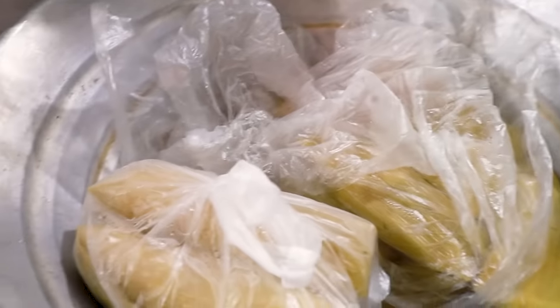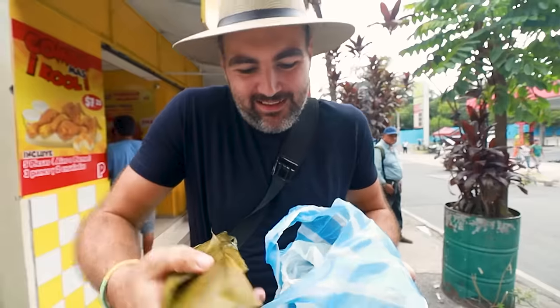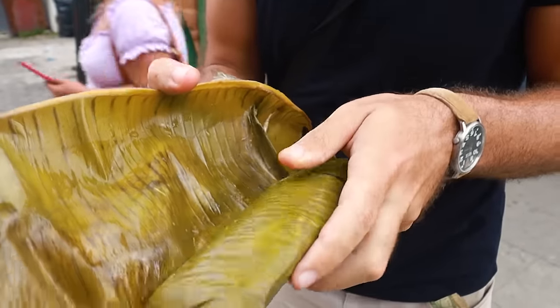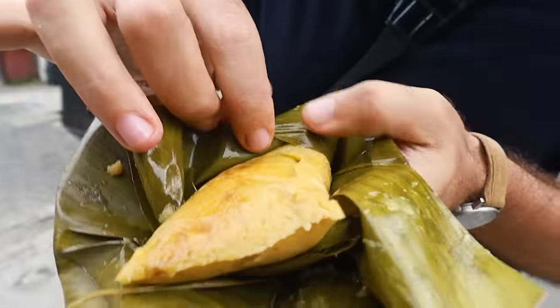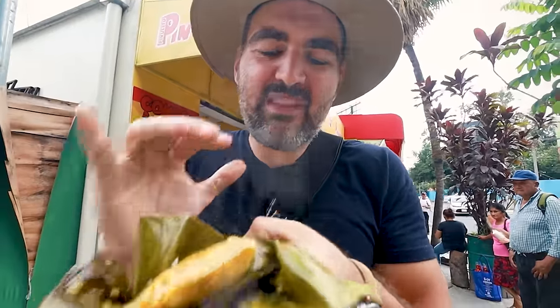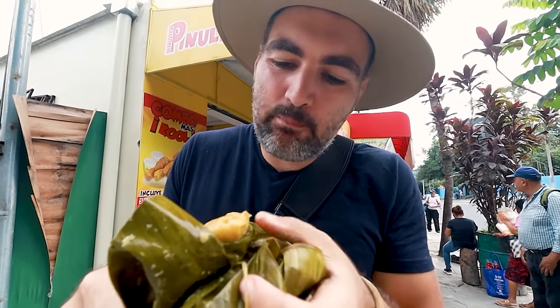So we walked past this little shop that has these big tubs of tamales. And if this looks like a really big leaf, well, it is actually a really big leaf. Let's open this baby up because inside are the goodies. Inside the banana leaf, we have the tamale, which is a corn-based dough completely wrapped up in this banana leaf and it's steamed for hours. And there's different types of filling. This one is with pork ribs.